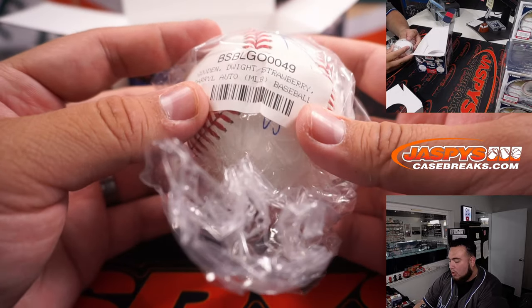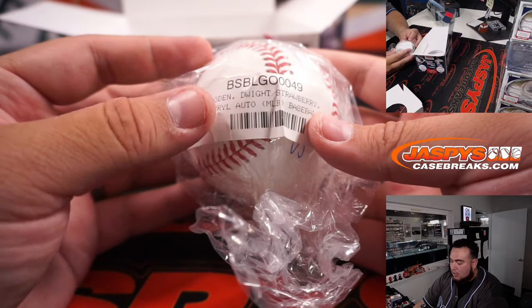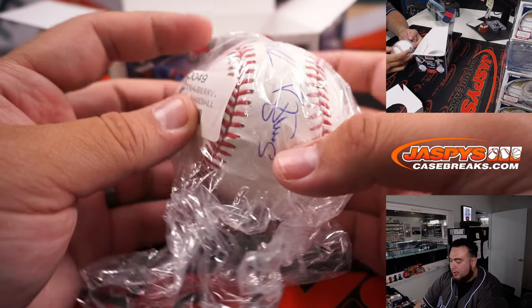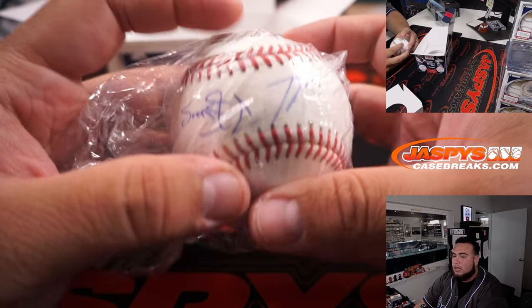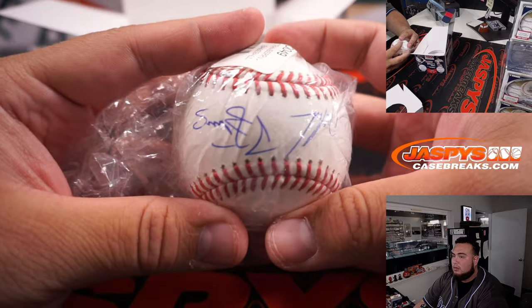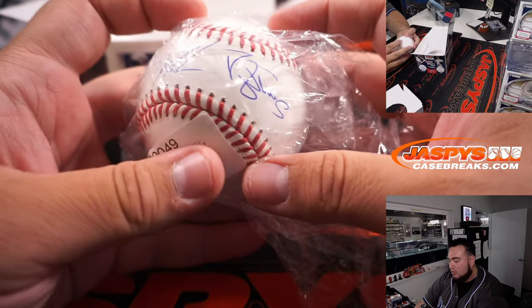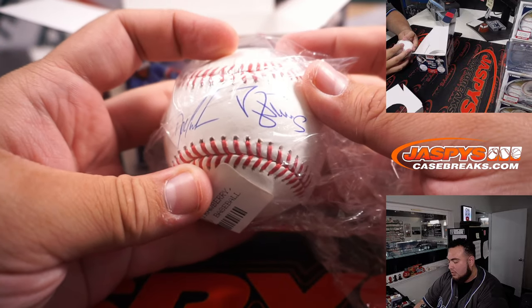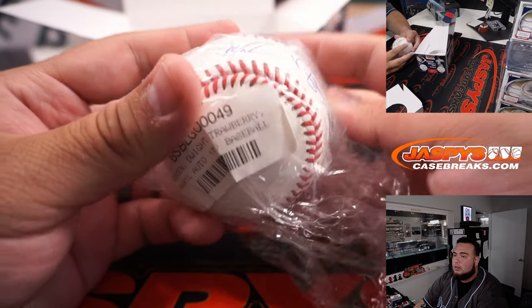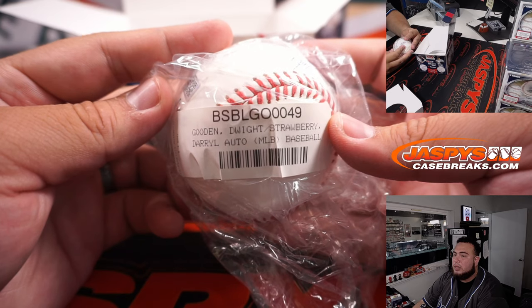Doc. Whoa. Actually, this is a dual. Dwight Gooden and Darryl Strawberry. Dual autograph baseball. Look at that. It's a little dual auto. I think it's this way, right? That's a dual autograph baseball right there.